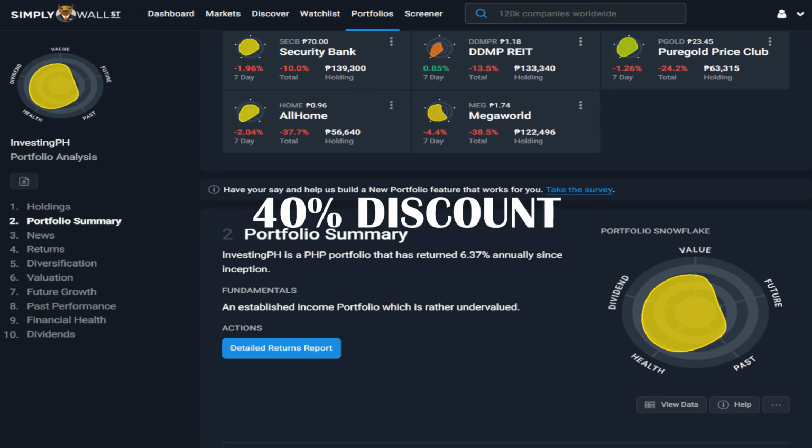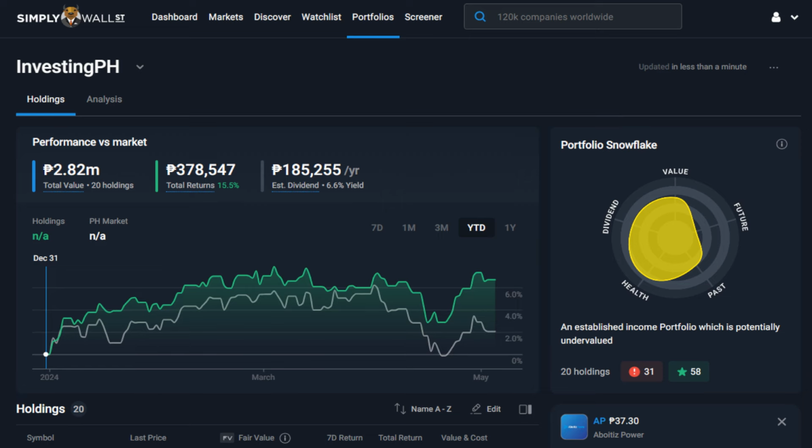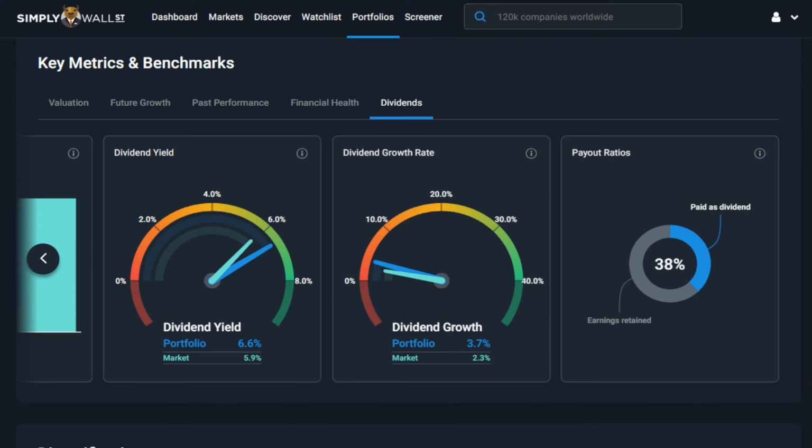I really suggest having your own tracker. It levels up the feel of your investing journey, and for me, it just motivates me even more to continue on what I'm doing as I see my progress going up. It feels like I'm in a video game.